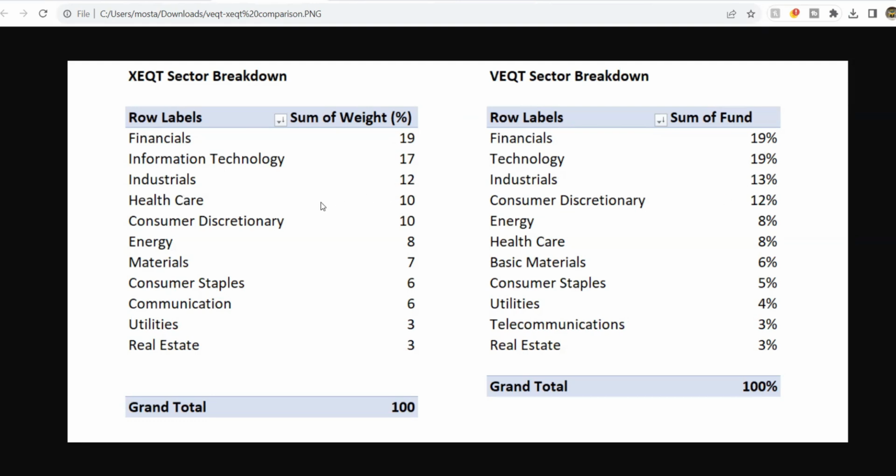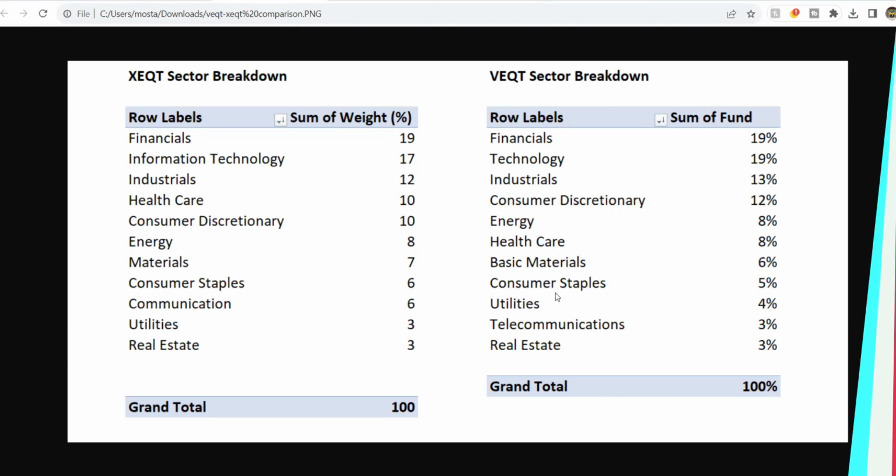On the fourth spot, we have slightly different exposure. XEQT has healthcare and consumer discretionary as its fourth and fifth exposure, each of them at 10%, whereas for VEQT, the fourth and fifth spot belongs to consumer discretionary and energy at 12% and 8% respectively. The rest of the exposure is showcased for you here.